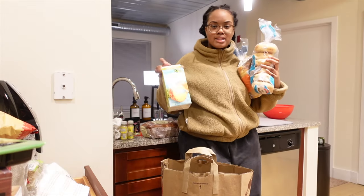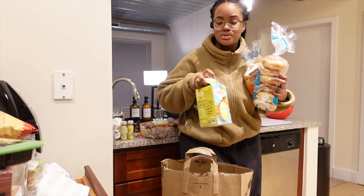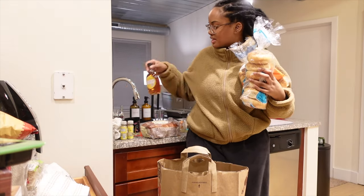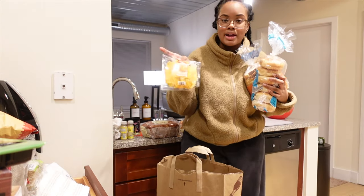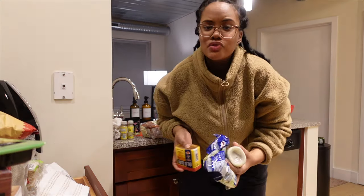Got some pineapple juice because I need a mixer for some of my drinks. Also, pineapple juice is just that girl. I got maple syrup because I just feel like it's a staple for my pantry. And then lastly, I got some soft and juicy mango. This is just dried mango. And then this is just from a local grocery store.